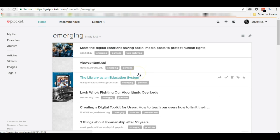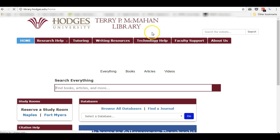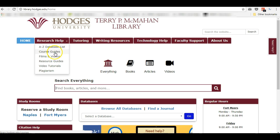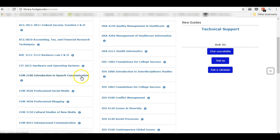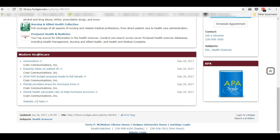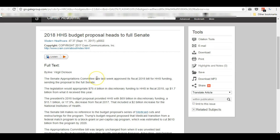So to give you an idea of how Pocket works, let's go to the library website and let's go into, say, research help, course guides, and health management. And so in this guide, there is a RSS feed that shows all the latest articles from Modern Healthcare. So I'm going to click on this article. So as you can see, this pulls up an article in our library database.